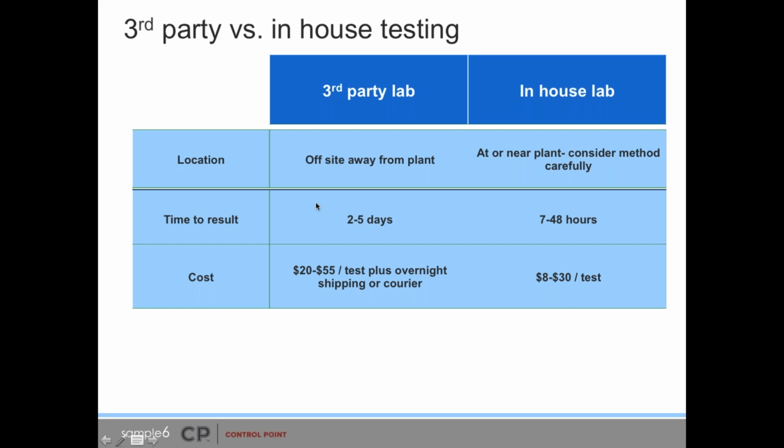Time to results can be a consideration whether you're going to choose a third-party or in-house lab. Because you have to send your samples away, sometimes overnight, that could take an extra day. And then you're at the mercy of the third-party lab schedule. So really, time to result is typically between 2 and 5 days, whereas if you're in an in-house lab, obviously you could get results much quicker without those shipping events, depending on the test methods you choose.